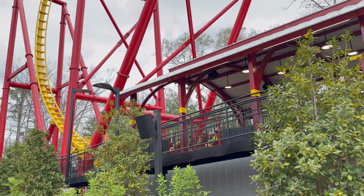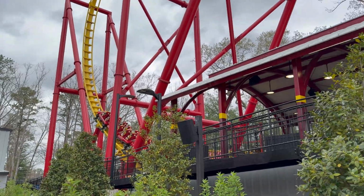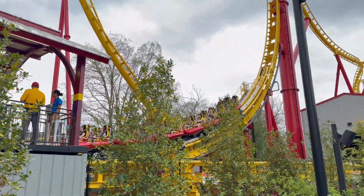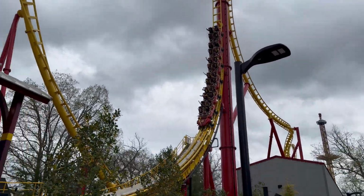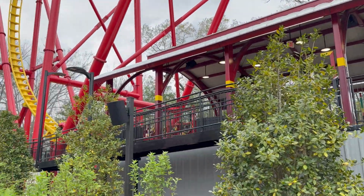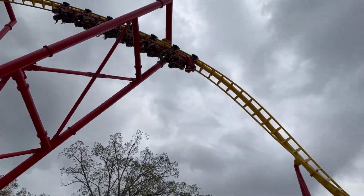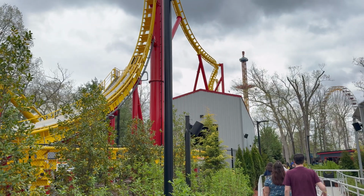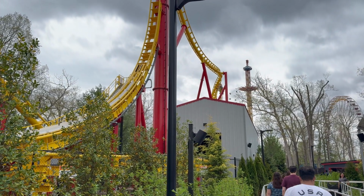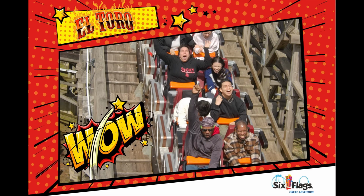All right, so the Flash, it was a fun ride. I mean, it takes off really fast when it's going back the other way after that initial push. Was it better than Nitro? I'm gonna say no on that one. I didn't feel like it was better than Nitro. I think Nitro's still holding it. It was smooth. So my review of the Flash Vertical Velocity roller coaster, it was a fun ride. I still like Nitro the most. After Nitro, I go Jersey Devil, then I put the Flash in there, then El Toro.